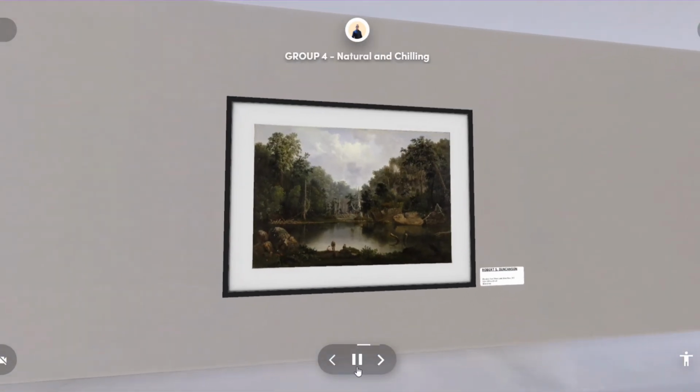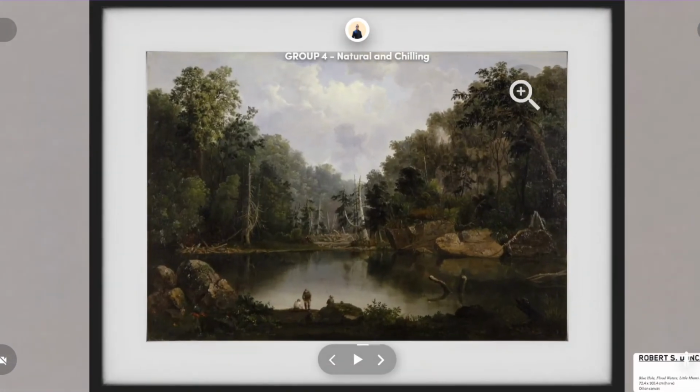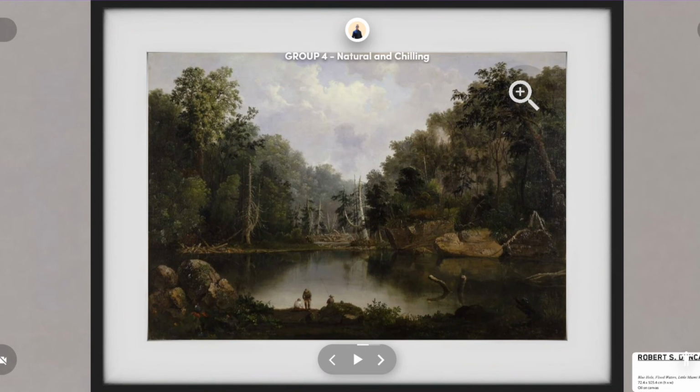Blue Hole, Flood Waters, Little Miami River, 1851, oil on canvas by Robert Seldon Duncanson. This image continues from the previous one, in that the artist shows a calm environment and also tries to convey starting a new thing in life and resting after the big trip by enjoying the good things in front, like the calm and slow mood but still with a happy rhythm.